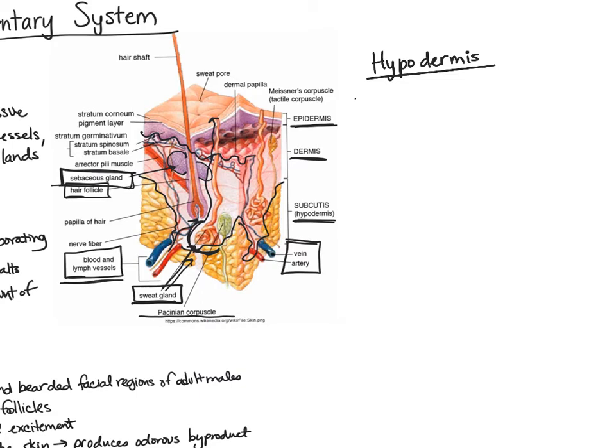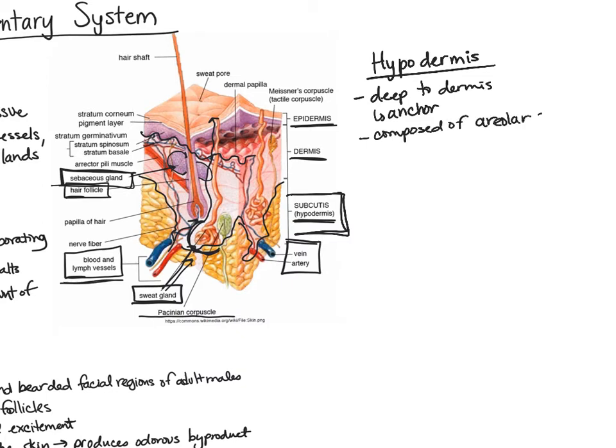So again, this is not actually part of the skin, but it is deep to the dermis. And we see that down here, the hypodermis in this area below the dermis, or deep to the dermis. And this acts as an anchor. So it's an anchor for the dermis. So something for the dermis to attach to make sure that it stays stable in the rest of the body. It is composed of areolar and adipose tissue.